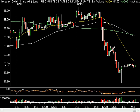Now, again, the reversal could be key, so we need to watch that for next week. Do we see more downside? Do we see confirmation on Monday? What are we going to see?